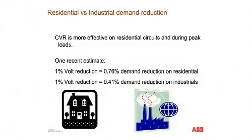Conservation voltage reduction is most effective on residential circuits and during peak loads. For a 1% voltage reduction, a 1% drop in the voltage will achieve about 0.76% demand reduction, and that's for residential circuits. On industrials it's less, but it's still efficient enough that by dropping the voltage 1%, it's about a 0.41% demand reduction. So what is a volt-var management system?